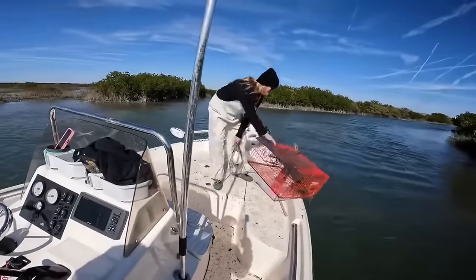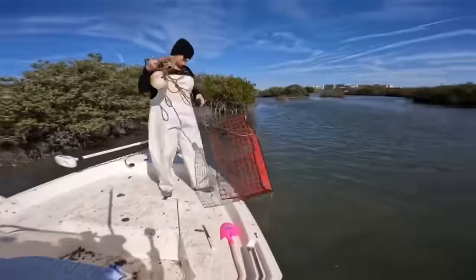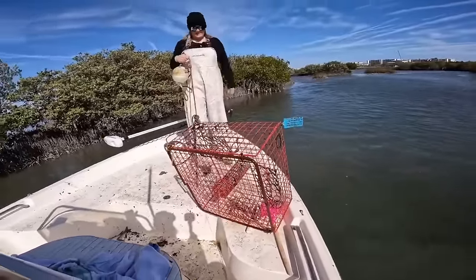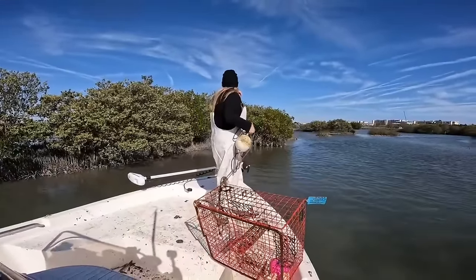Super rusty blue crab. That thing's almost orange. And two decent stone crabs. Nada. And that one is nada. Nobody messed with it either. Nah. Maybe we'll move that one farther out. It was hard to get back here. Yeah. But it was an experimental deal.